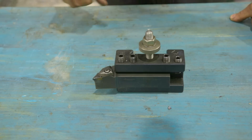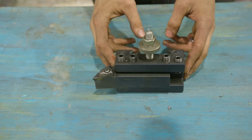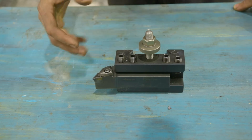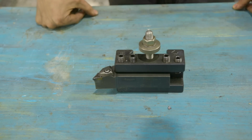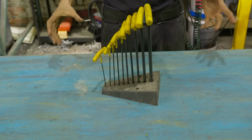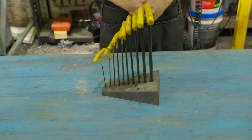The imports work totally fine. I have nothing against them, but I just absolutely love when I can utilize my Alloris and Dorian tool posts with these holders. There's just something about the joy that it brings me when I have my tool holder set up right with the inserts. It's just awesome. Sometimes not all heroes wear capes, and I love these things, but they're not fancy. They're not expensive, and they're not rocket science.